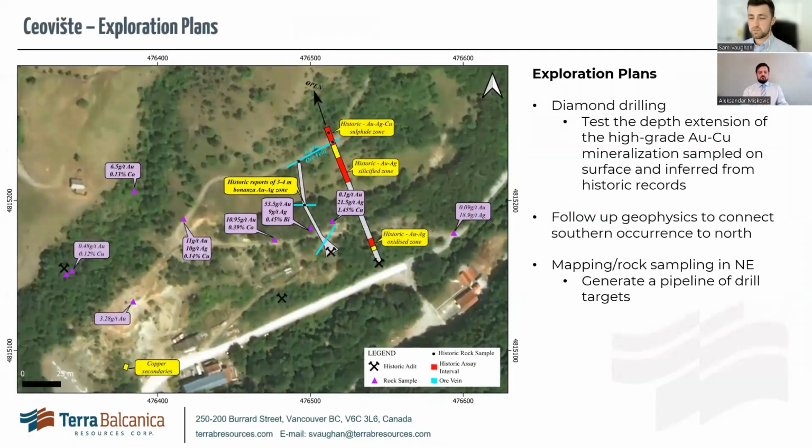In terms of our exploration plans, we will be commencing our maiden diamond drilling program in the main zone of the Ceovishte mineralization here, drilling to intercept both the historic sulfide mineralization that they mention in the adits and what we have also sampled on surface, which is shallowly dipping to the northeast. Once this has been confirmed by drilling, we may follow up with geophysics to connect our southern occurrences and our northern occurrences through that topographic depression. And we will continue to generate a pipeline of drill targets at Ceovishte through mapping and rock chip sampling.